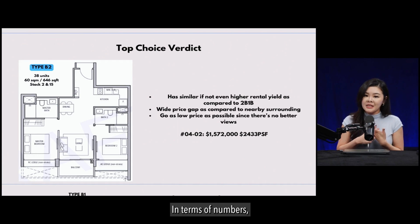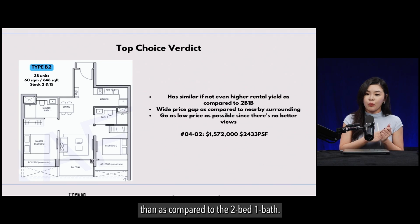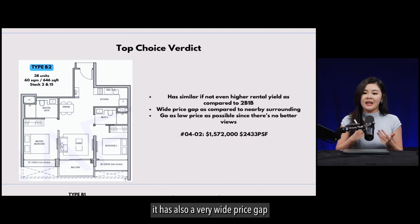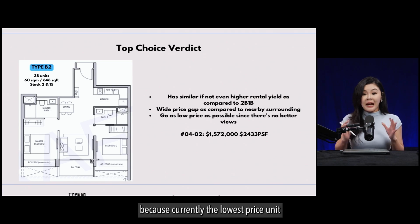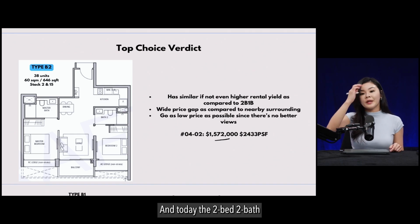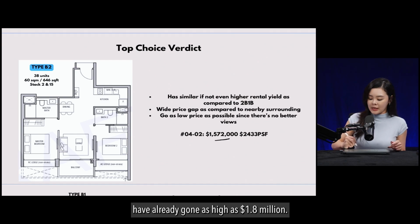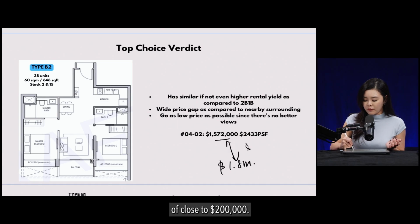In terms of numbers, it has similar, if not even higher, rental as compared to the 2-bed, 1-bath. And again, it also has a very wide price gap as compared to nearby surrounding projects. Currently, the lowest priced unit is at 1.572 million, and today the 2-bed, 2-bath units in the surrounding projects have already gone as high as $1.8 million. There is actually a very strong price support of close to $200,000.